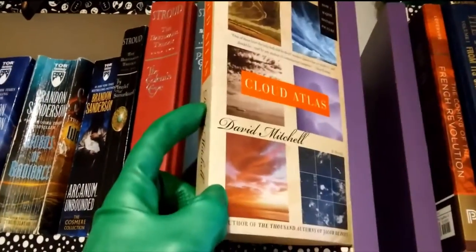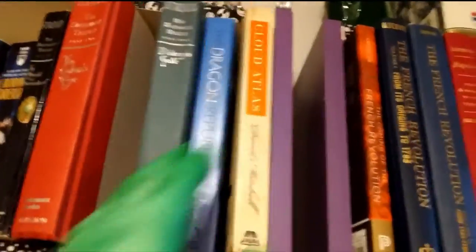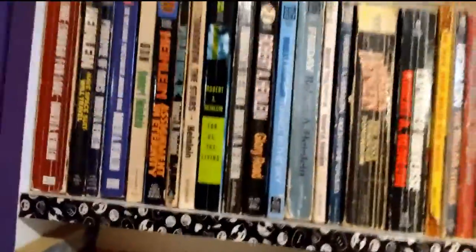I don't have any of his other stuff. I hear his other stuff is also very, very good, but this is what I've got. Okay, now coming on down, we come to the pride of my sci-fi collection.